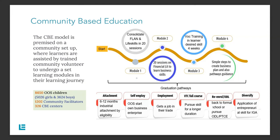So in that module, we are clearly guiding these learners for those that want to go and do an internship or attachment to consolidate their skills. We're telling them how to do it. Self-employment, employment, those who want to go and do a full course, those that want to re-enroll in school, and those that want to diversify and go elsewhere. In brief, that's how the community-based education learning initiative was organized. Thank you.